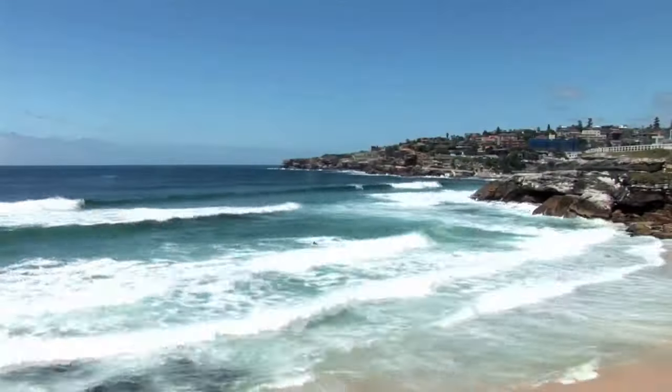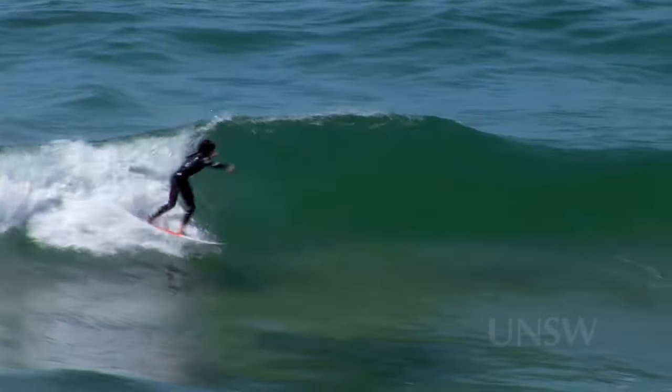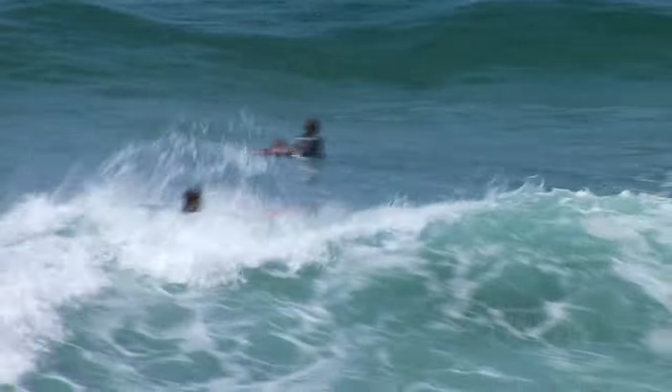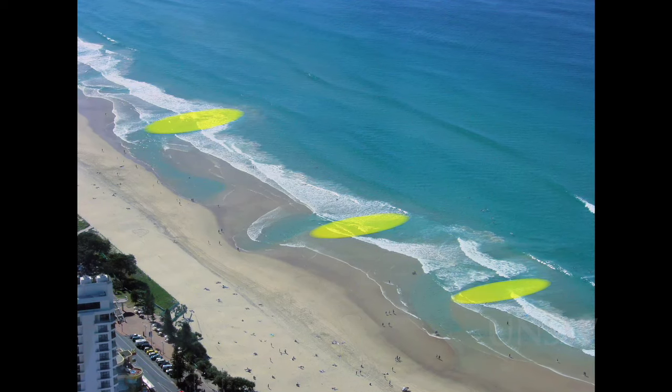A view from a headland is always a good way to spot a rip because you're up high, looking down at the beach, and they're a lot easier to see. Often surfers and swimmers will check out the beach for rips before they go down in the water. Not all rips are the same. The most common type is what we call a fixed rip. Fixed rips are stuck between sandbars, and they might stay in the same place for days, weeks, and even months.